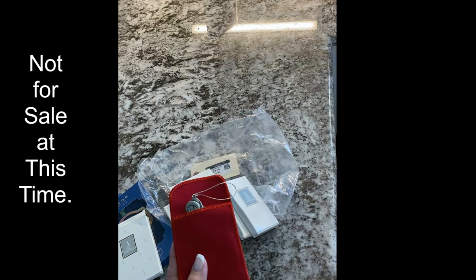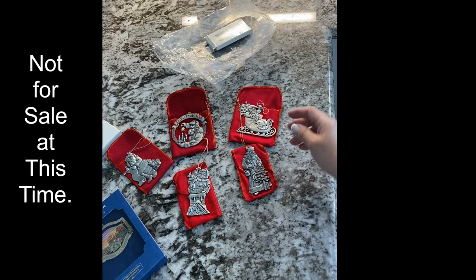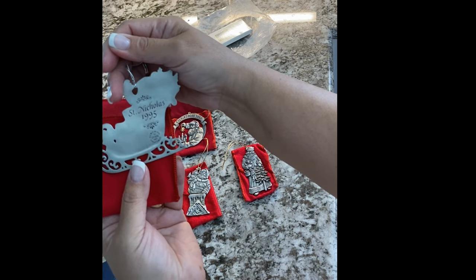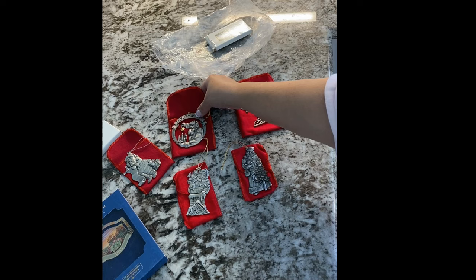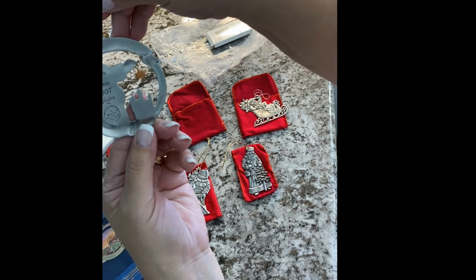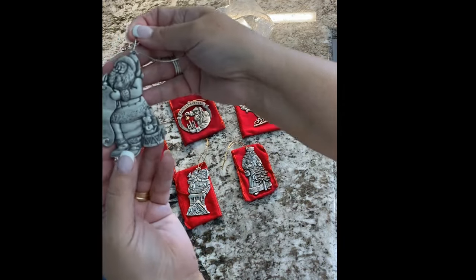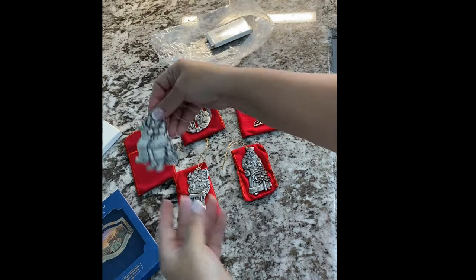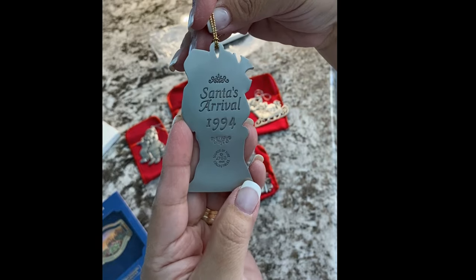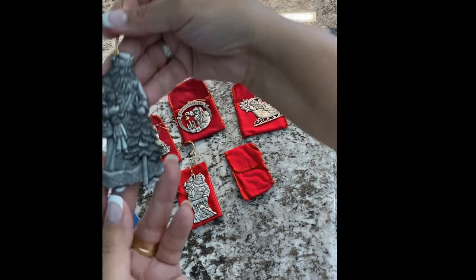I'll take all of them out and show you what they all look like. Okay, I paid $3.99 for all of these. This one is Santa and his sleigh, St. Nicholas, 1995. This one's really cool. It just says Christmas, 97, and it is Santa, 97 there. This one is so pretty. I think this is the first one I showed you. Then this one. Oh, Santa's Arrival, 94. And this one. And they're heavy, they're pewter.